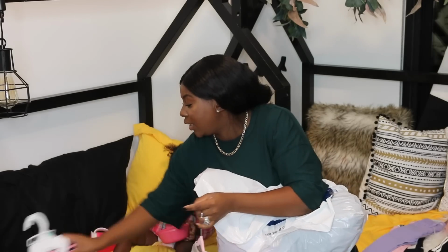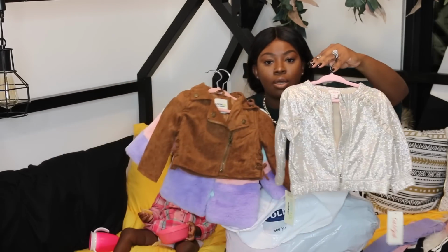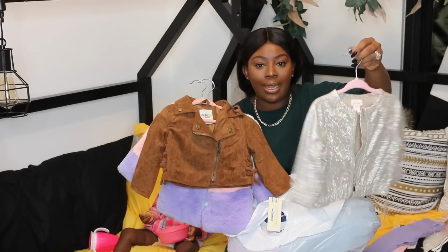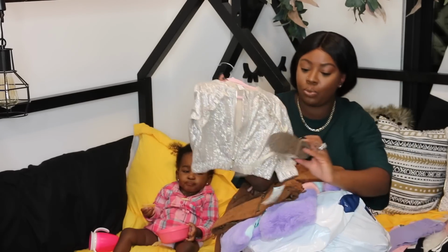Also from Target, this is stuff that I bought a little while ago, but I really love their jackets and their outerwear. It doesn't get that cold in LA, but they just are so cute. So I got this jacket and I thought it would be cute with these boots.